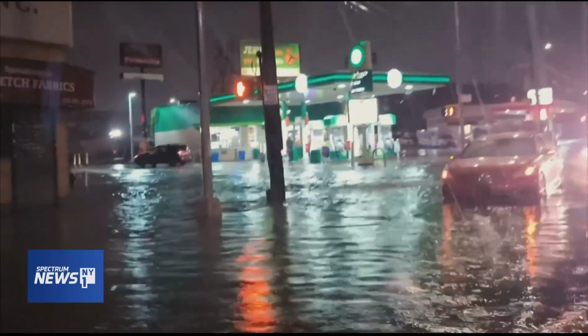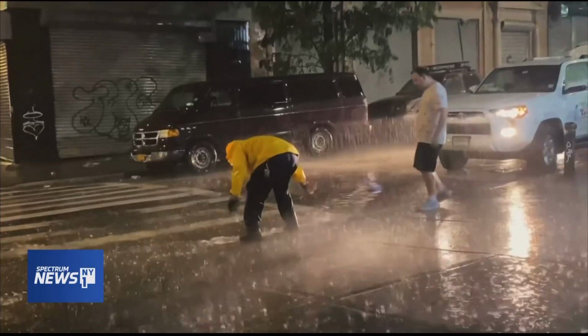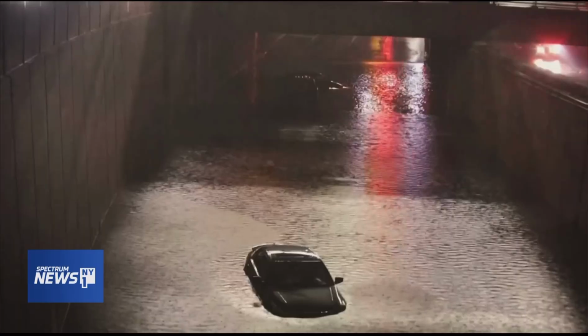The challenge that we face is just that we live in an incredibly dense urban environment with a lot of pavement. And so our goal is to try to create more spaces to store stormwater and for the rainwater to go, because we're never going to be able to build big enough sewers to capture the kind of rainfall we saw during Ida.